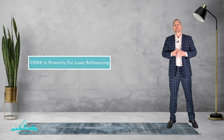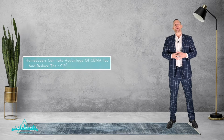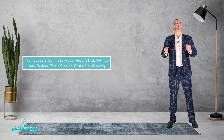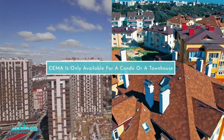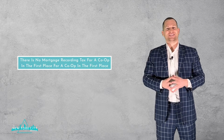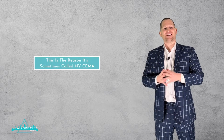CEMA is primarily for loan refinancing, but in some cases, homebuyers can take advantage of CEMA too and reduce their closing costs significantly. CEMA is only available for a condo or a townhouse, and you can't apply for a CEMA loan if you are refinancing a co-op because there's no mortgage recording tax for a co-op in the first place. The CEMA is only available for properties in the state of New York, which is also the reason why it's sometimes called New York CEMA.